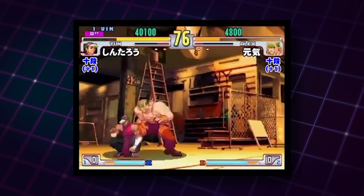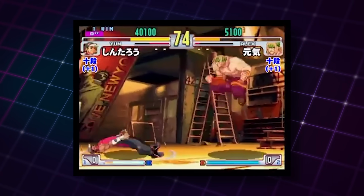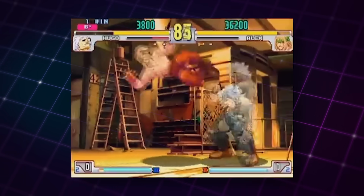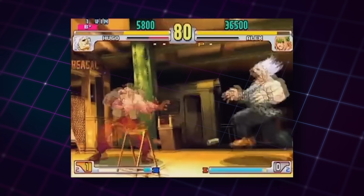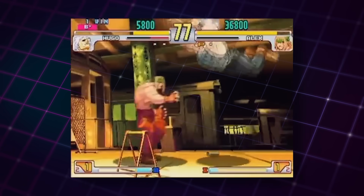Because he's what we would call a semi-grappler character, he's known for having huge damage, large buttons, and a varied grab game. When he does land a hit, it can change the tide of the whole match. His normal and EX moves are both damaging and versatile.